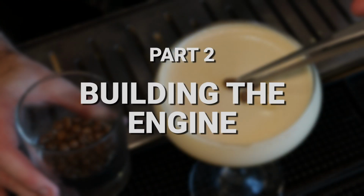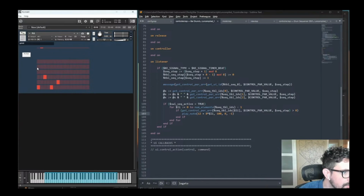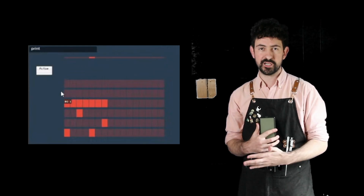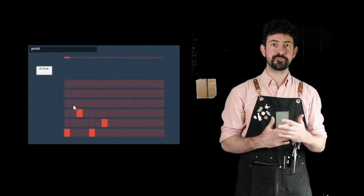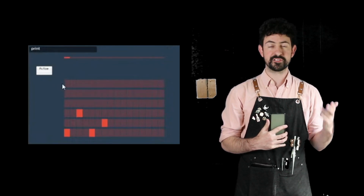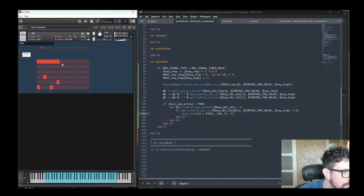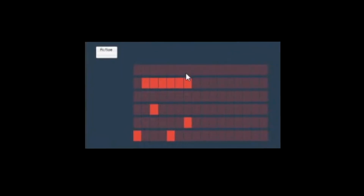I started off making the drum machine in its simplest form, just a 16-step sequencer that moved forward as time passed. Pair this with rows of blocks assigned to individual sounds, and we can tell the engine to trigger samples at certain steps in the sequence. Works great, but looks pretty ugly.